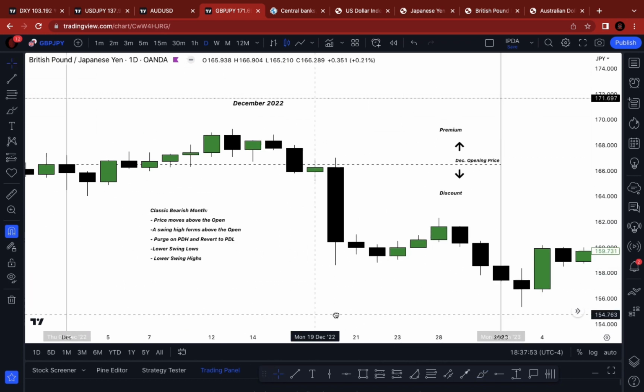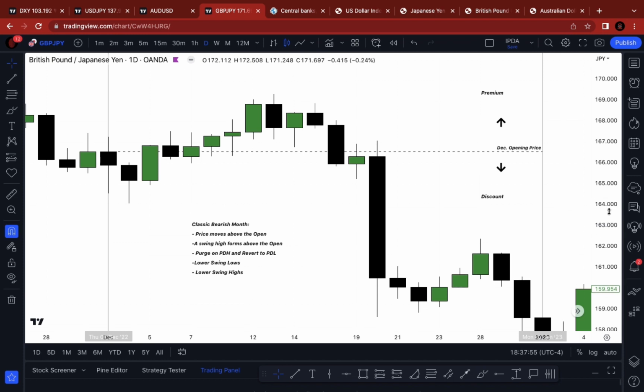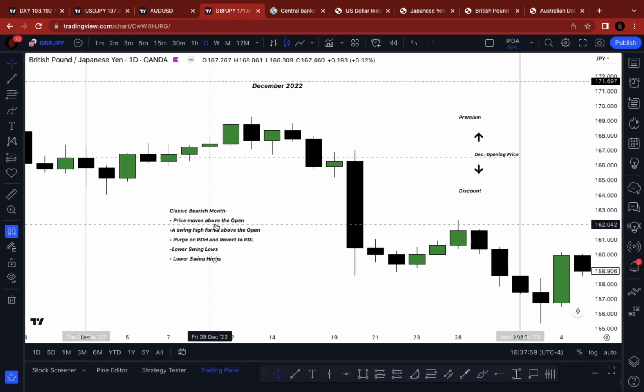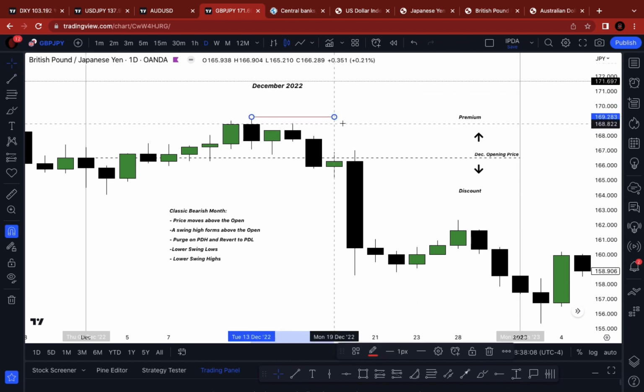Let's zoom in. Bring this up here. A classic bearish month. Price moves above the open. Got that check. We can see that happens here. A swing high forms above the open. We definitely have that. Let's mark that off. Have one there. That's a swing high.